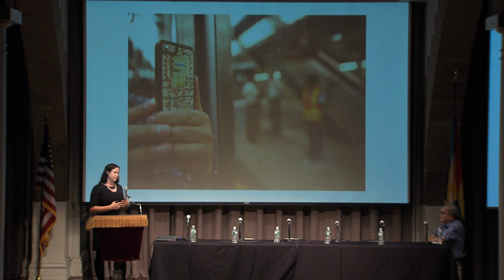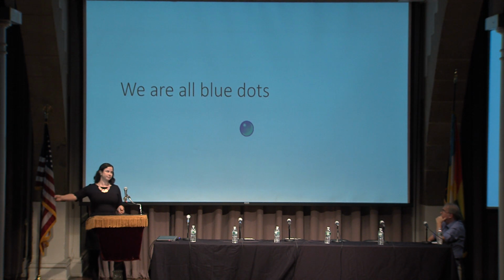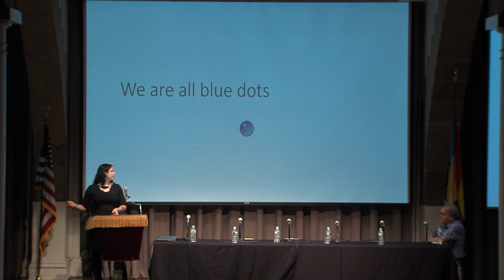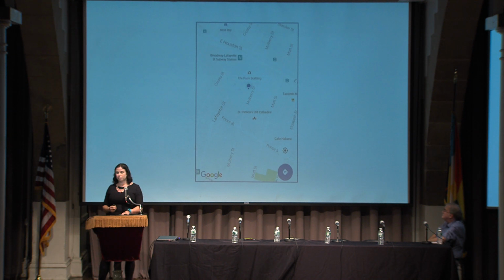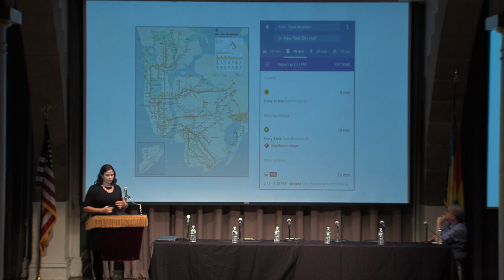But most importantly, the main idea is that we are no longer just map readers. We're no longer just map users or designers or creators. We are actually blue dots. And what does that mean? Well, it means that without us, the map is nothing. It means that the little blue dot, and that's us, all of us, we give the map context and purpose. And when we're trying to get somewhere, it's clear which interface is more useful.